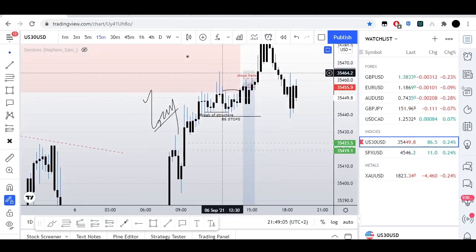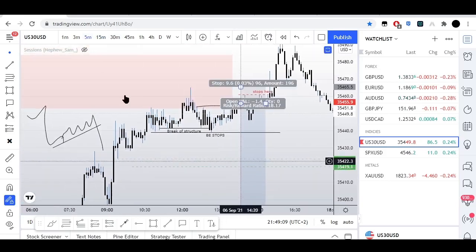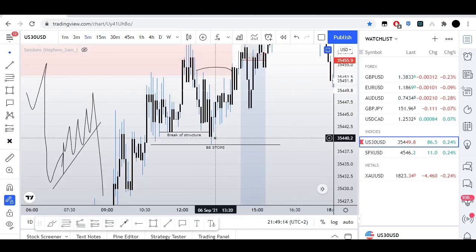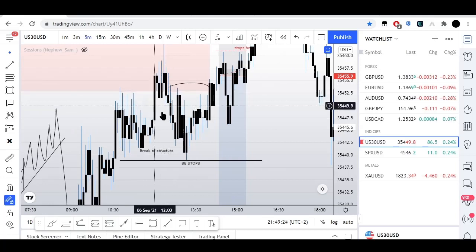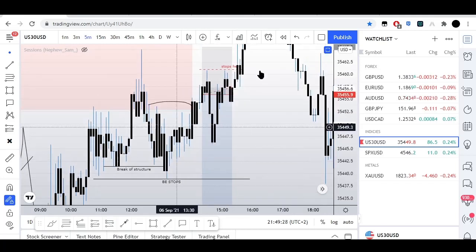So with that being said, scaling down to the 5 minute, you can see that price ran this high here. Then we had a drop, breaker structure. Then you had all these highs being created right here. Now, this isn't an A plus setup to me. This was more like a mid setup, because it didn't leave an FVG for me. So that's the reason why I risked a little bit less on this trade.